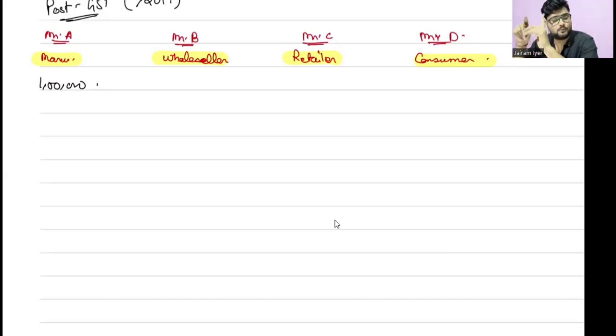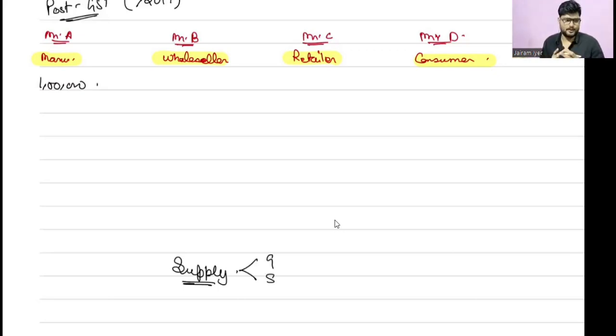Correct. Now there is only one taxable event, which we call supply. Whenever there is supply either of goods or services, it will attract GST and GST will be levied on it. For the time being, let's think that supply means sale only. Let's consider supply as a simple meaning of sale, but actually it has a very wider meaning. So what will happen on this 1 lakh rupees? GST will be attracted.